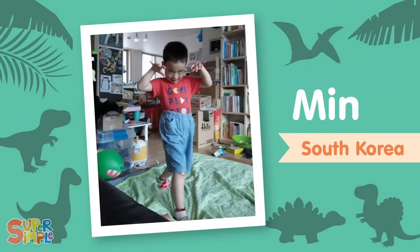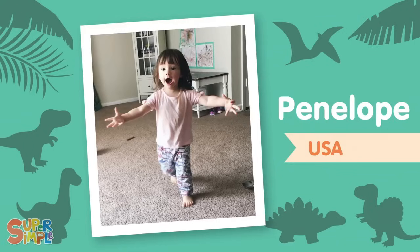Looks like you're doing a big dinosaur stomp too. Nice, Min. This is Penelope from the USA. And it looks like this dinosaur is on the move. Big claws and big dinosaur stomps with a big roar.